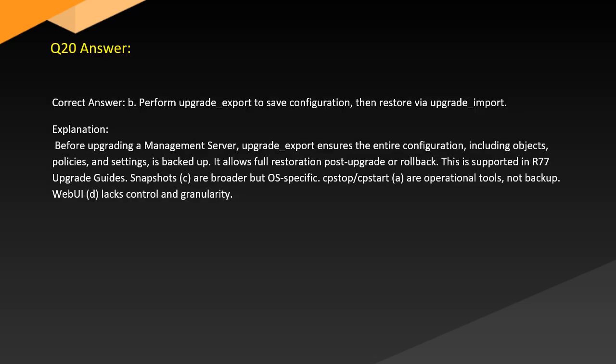Answer. Correct answer: B. Perform upgrade export to save configuration and restore via upgrade import. Explanation: Before upgrading, a management server upgrade export ensures the entire configuration, including objects, policies, and settings, is backed up. It allows full restoration post-upgrade or rollback. This is supported in our upgrade guides. Snapshots, C, are broader but OS specific. C P stop and start, A, are operational, not backup. WebUI, D, lacks control and granularity.